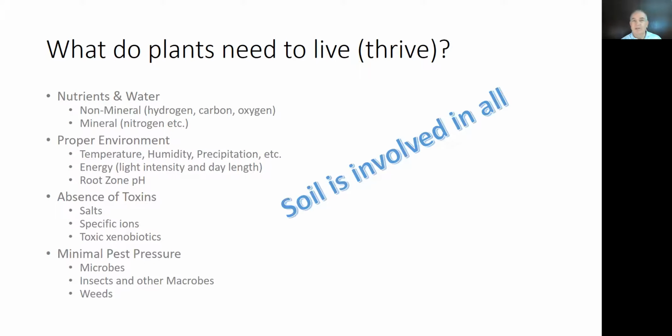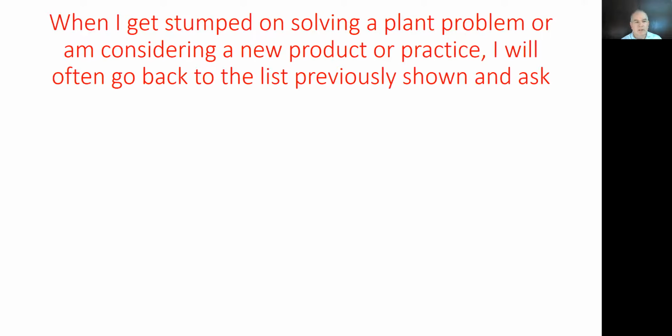Soil is involved in all of these. It's not exclusive, but it's certainly a part of every one of these things. We need to understand how that works. So now when I go to site assessment, when I get stumped on solving a plant problem, or I'm trying to consider some new product or some practice, I try to align it with these things and think about, what do plants need?